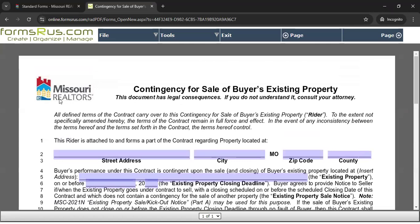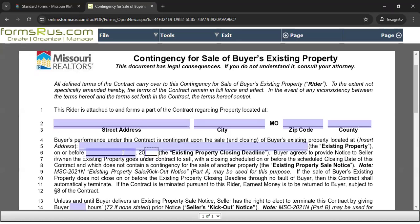All right, contingency for sale of existing property means my client does not have a contract on their house. My buyer may not even be listed yet. And this is saying, okay, I'm attaching it to the deal that I made on 123 Main Street. So this is the property address I'm doing. My buyer's performance under this contract is contingent upon the sale of their property located at blank, on or before, and we talked about this earlier too. My goal is going to be 60 days, 45 for both closings. I'm going to try to get this property under contract in 2 weeks. Then hopefully we can close them both simultaneously. All right.